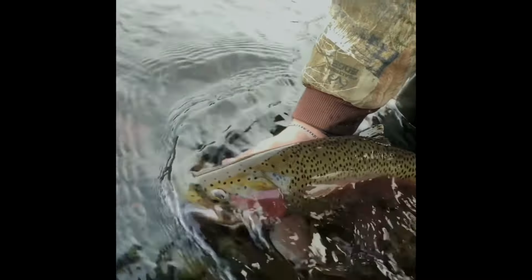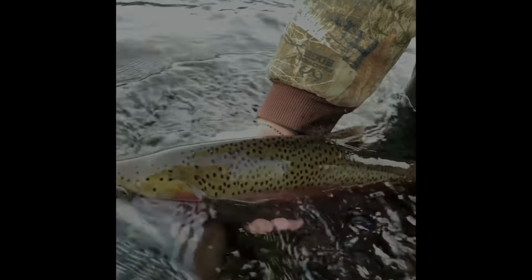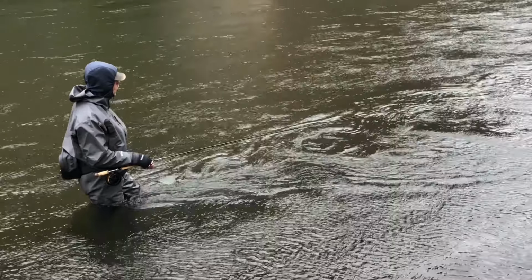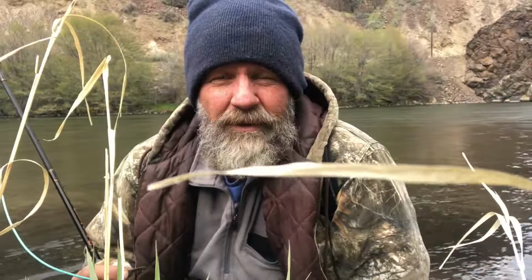Occasionally a fishing buddy and I will use a bobber or strike indicator or a nymph. Simple. You're both going to hell. That was one.